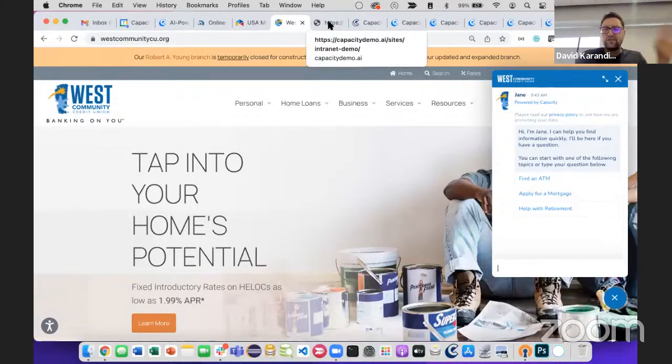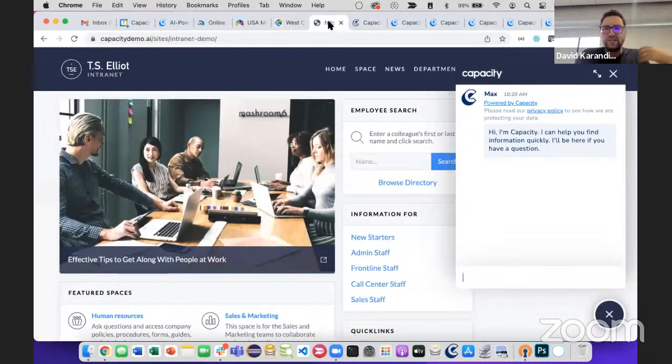Now, okay, David, this is great. You're helping our borrowers. We're answering all these questions for them. What about the mortgage advisor? What about the folks internal within the org? So this is an example of Capacity running on your intranet. You just deploy the bot, one little line of JavaScript. Your IT team can get this deployed in 5 minutes or less.